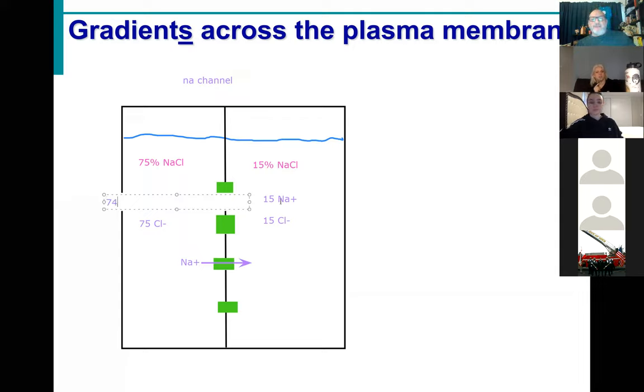And the same thing has happened over here. We still have 15 chlorides. The problem is now we have 16 sodiums on this side. Notice right here with the very first one moving, we have a little bit of an issue. Before on this side, we had 75 positive things and 75 negative things. But now I only have 74 positive and 75 negative. What has happened to this side of my picture?